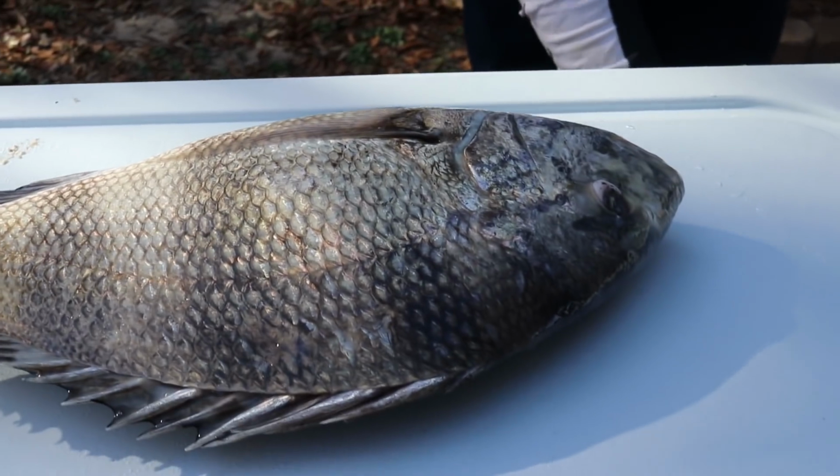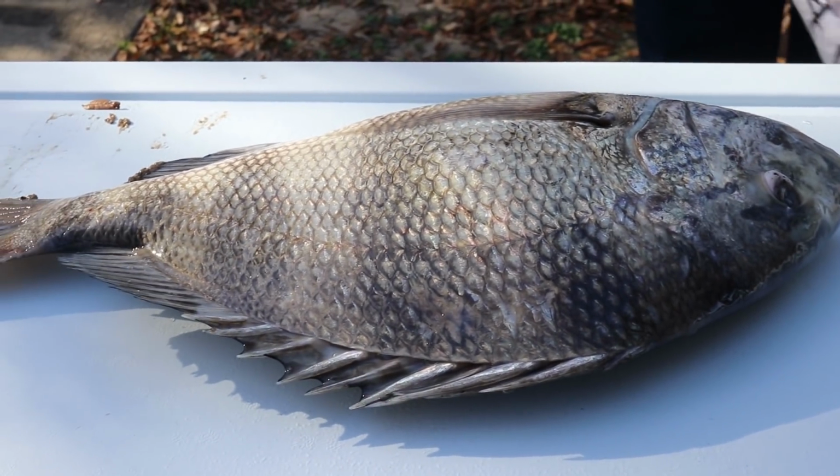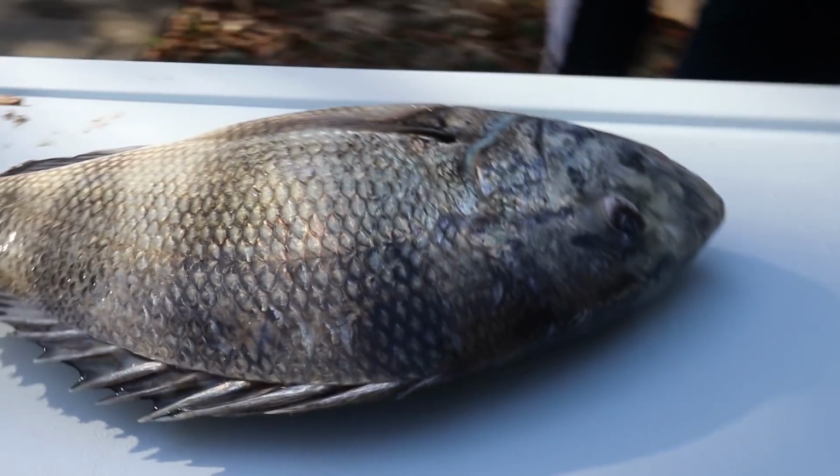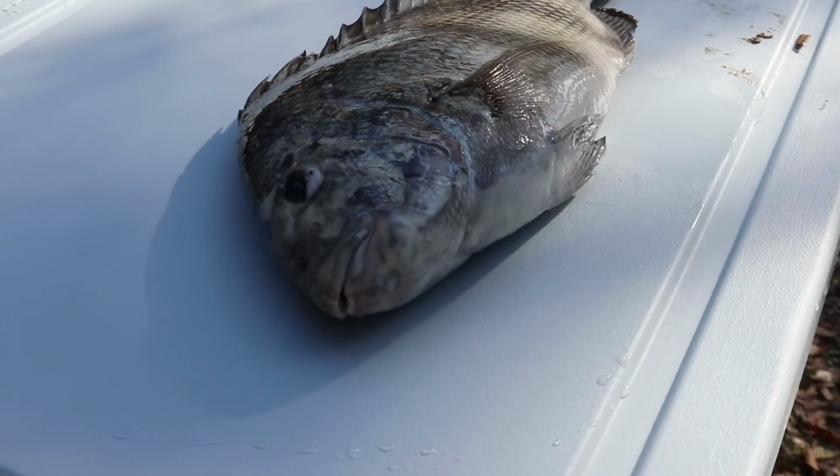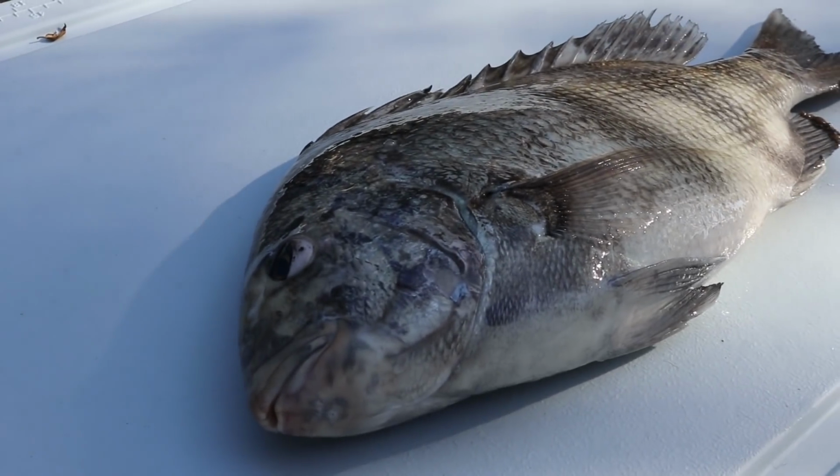Morning to this fish. What in the world is this? That's breakfast. Goodness. What is that? That's huge. Breakfast, honey. What a fish. Do you know what kind of fish that is? Can I guess? Yeah. Sheep's head.